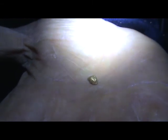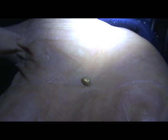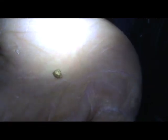You guys can probably hear the coyotes yipping. They just killed something out there. But there it is, a little nugget so far. One nugget and a bunch of bullets. A couple little nails and bottle cap. Bullet casing. That's about it. So, you guys keep watching. Hopefully find another nugget.